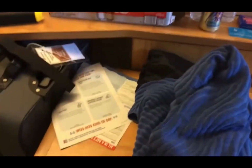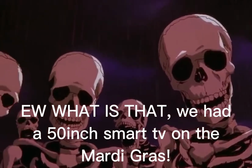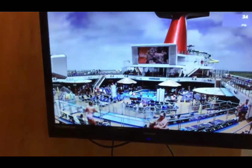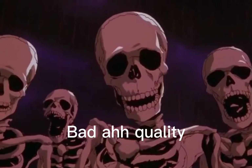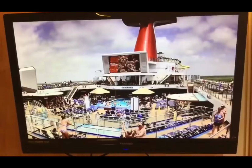We got your nice little sized table here. Your TV. Turn it on. Did it work? There we go. It's a view. That's the view at the front. Well, the leader deck currently.